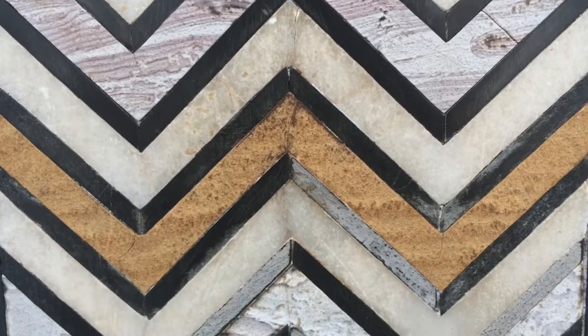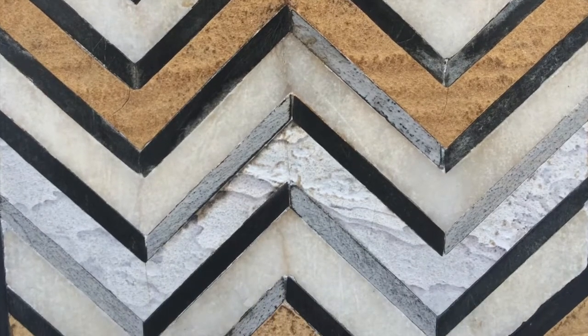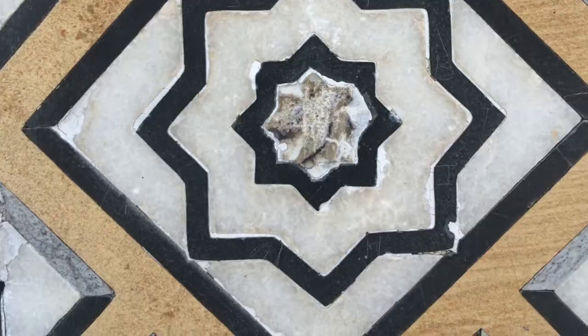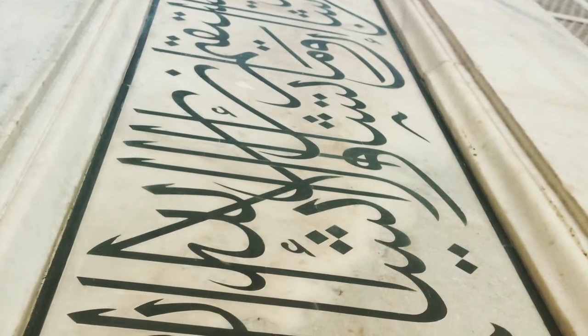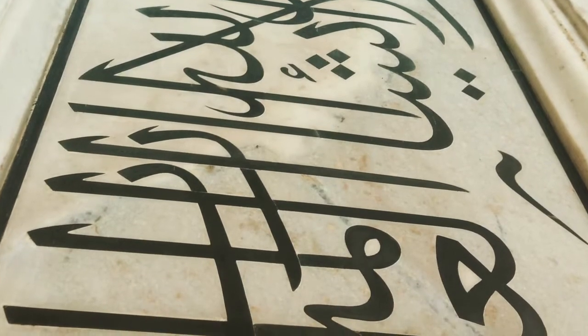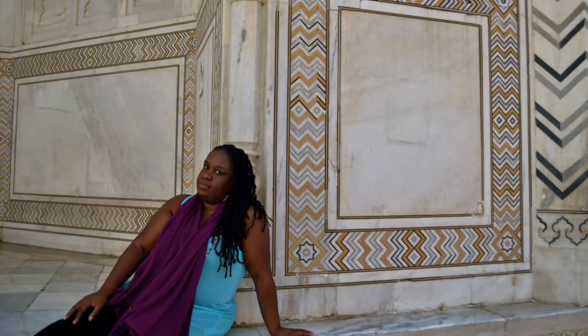So still exploring the Taj and the beautiful designs and the marble inlay and the colors and the design patterns, how they put it together was crazy. This is actually Arabic script taken from the Quran, and that is the actual tombs of the king and the queen, his favorite wife. And look how beautiful this room was.